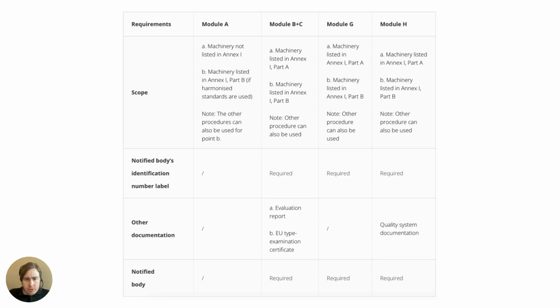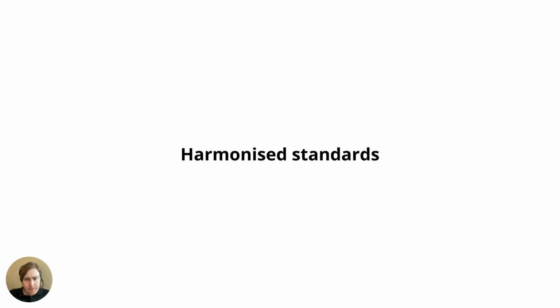In short, if you go with module A, it's more of a self-certification procedure. Still, that doesn't mean you're exempt from testing. Safety testing, verifying compliance is still required and needs to be properly documented, but not necessarily through a notified body. But this is really the first step. Before you do anything else, work out which module your device is covered by. When that's clear, we can move on and take a look at harmonized standards.